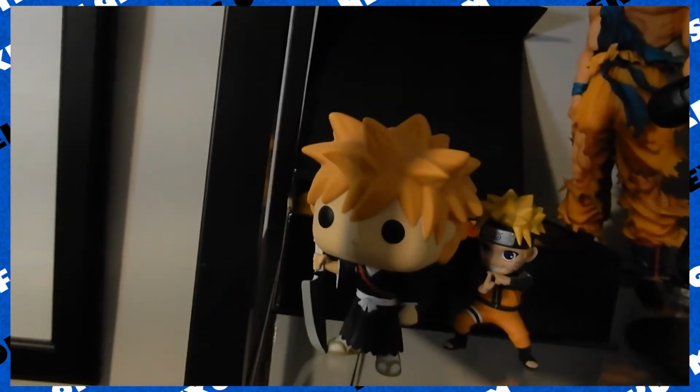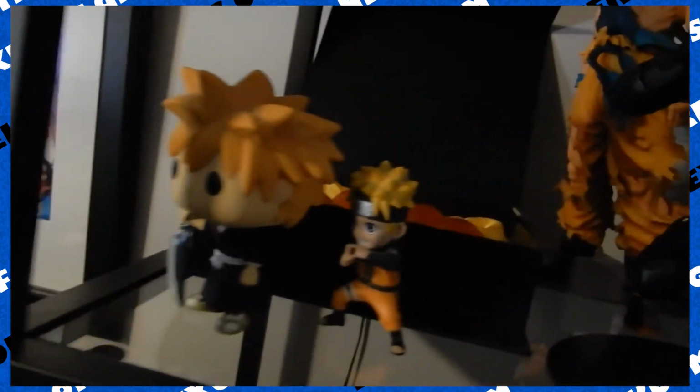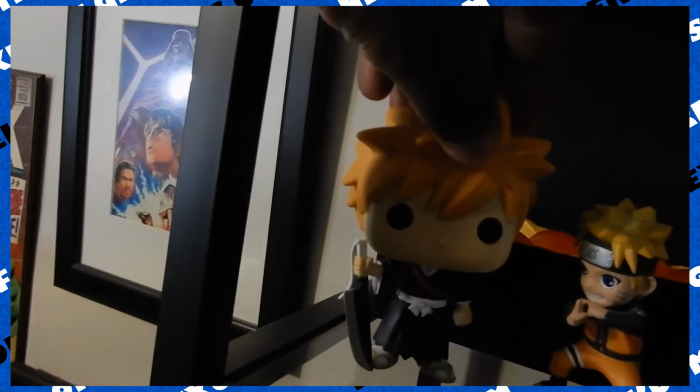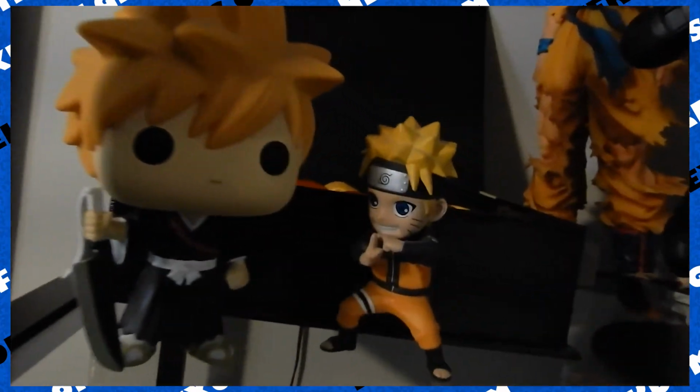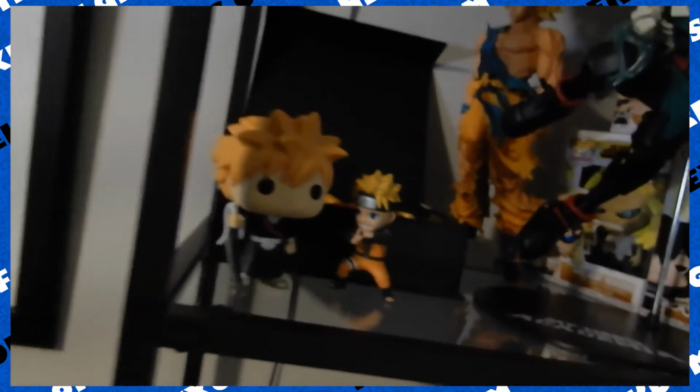More Pop vinyls, a few more outside of the box. Of course, that is Ichigo Kurosaki, or Kurosaki Ichigo, however you want to say it, from Bleach. Probably one of my favorite animes coming up in college. And of course, I have all 7 Dragon Balls. They do not work, which is kind of sad. And Uzumaki Naruto, that is his Shippuden. I got that from something like a mystery box or whatever. So those are a lot of fun.